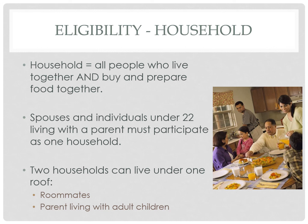But we need to tell you what is defined as a household. A household is considered a group of individuals who live together, buy food together, and prepare food together. So married couples and minor children living with a parent must participate as one household. In certain situations, a house may contain more than one household. For example, if the individuals buy and prepare food separately. This could be a roommate situation or even a parent living with their adult children.